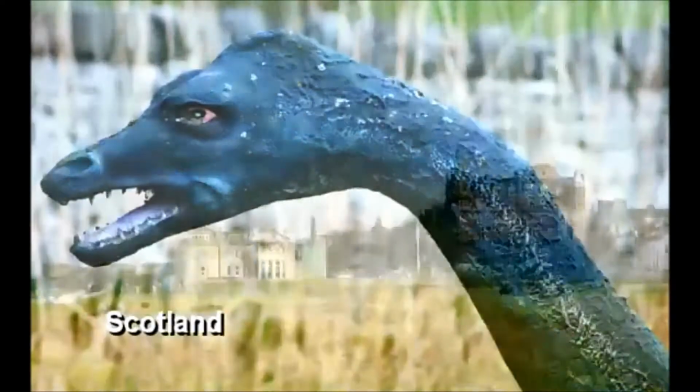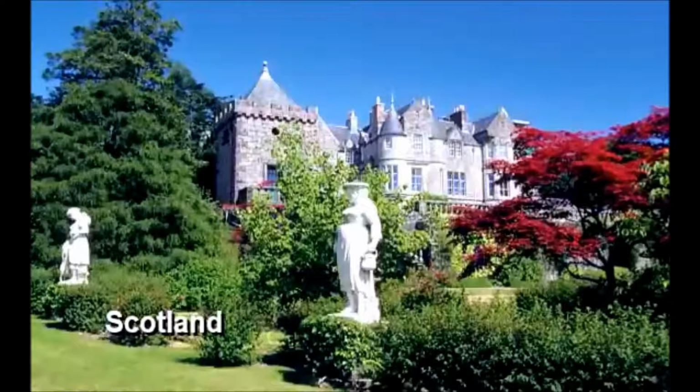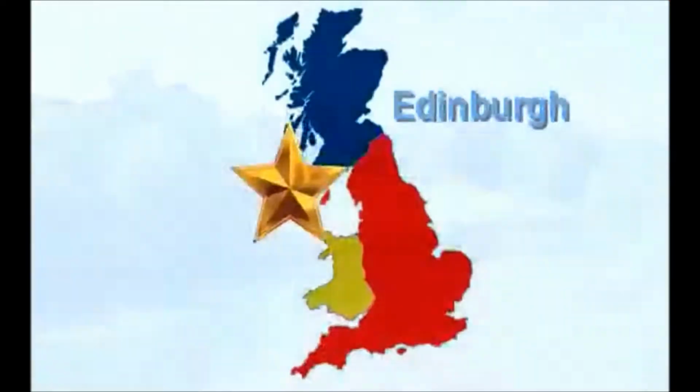Explore Aberdeen and St. Andrews on the east coast, the lowlands resort village of Troon or Inverary, the home of the Clan Campbell, the Dukes of Argyll, and probably the most traditional Scots castle in the land.